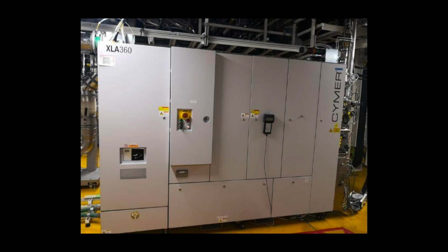Excimer lasers like those made by Cymer and Gigaphoton are used for photolithography because of their high power output, stability, and reliability. Here's how it works.